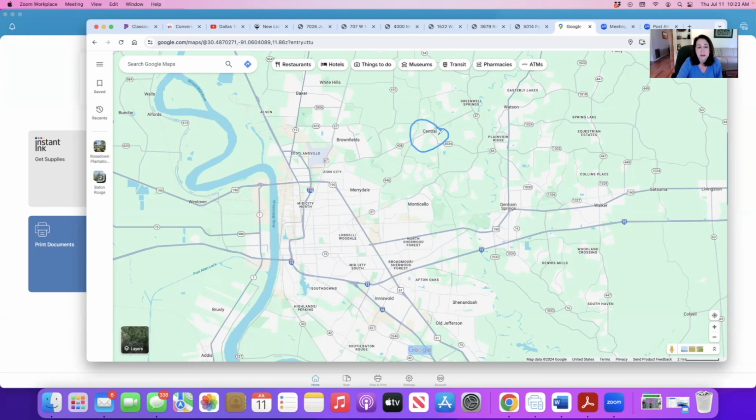$300,000. Even though it looks close, it doesn't have an interstate system, so it may take 45 minutes to get into Baton Rouge, depending on where you work and where you live, how far out you live in Central. But the schools are decent there, and a lot of people move out there to have more of a country vibe so that they can have more land and stuff.